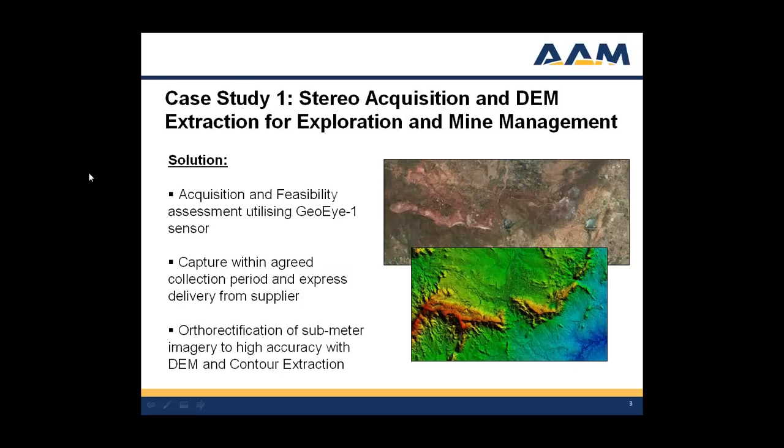So in order to meet the client's technical requirements and address some of the constraints that I've just explained, AAM recognized that a satellite approach for the project was really essential in this case. AAM requested GeoWise's collection planning team to start at the beginning of the process to undertake a collection feasibility assessment, estimating as accurately as possible the period of time required to complete capture, which draws from current and historic weather data, as well as assessing the client's order requirements and order parameters. The collection period estimated aligned well with the project milestones, and the process moved fairly swiftly from that point.